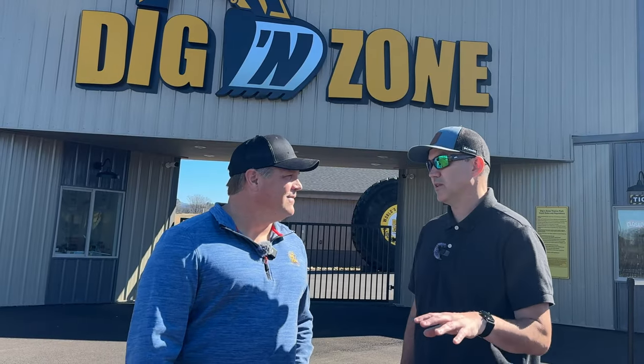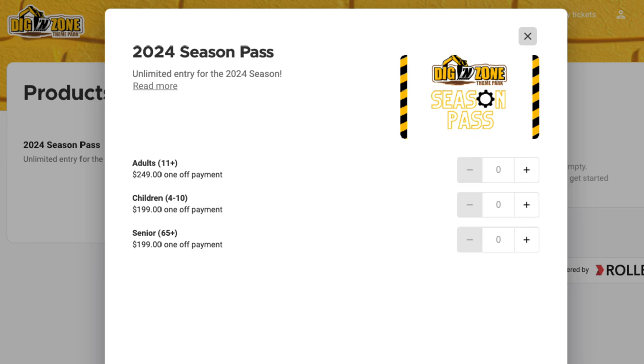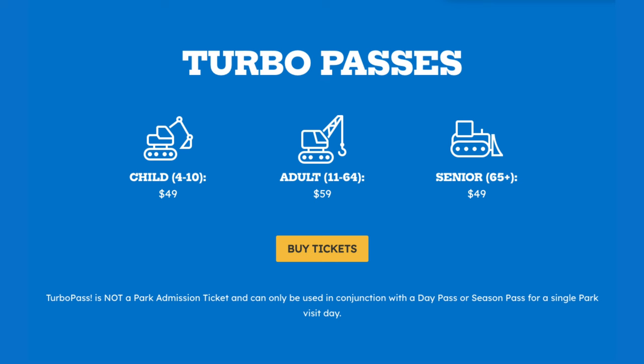So if I come here to the area often, many times throughout the year, am I able to get a season pass? You can definitely get a season pass. You can upgrade your ticket that day for a season pass also. Okay. And we also have a turbo pass option where you can skip the line to the faster line. If it's crowded, you can get a turbo pass also.